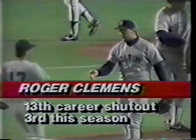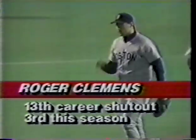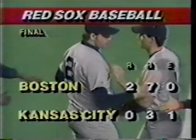Line deep to right. Anderson with room. He makes the catch and the ball game is over. Roger Clemens, a 3-hit shutout. He struck out 16. It's his 3rd shutout of the year. And Boston wins 2-0. For the ball game, 2 runs, 7 hits, and no errors for the Red Sox. No runs, 3 hits, and 1 very important error committed by Kansas City.